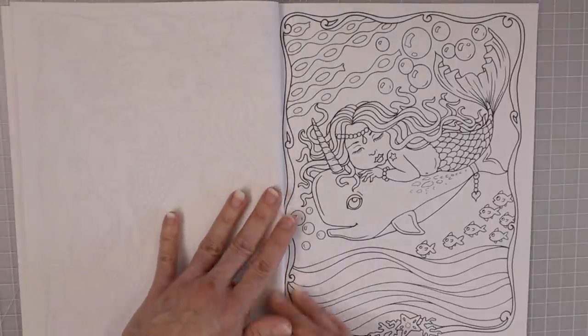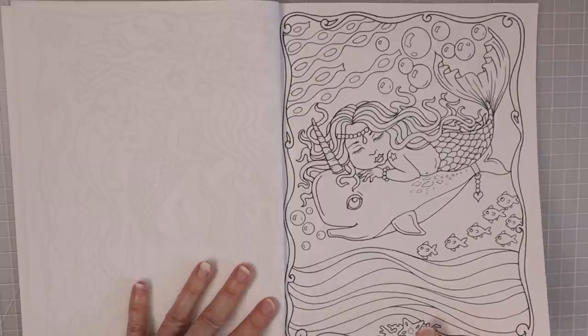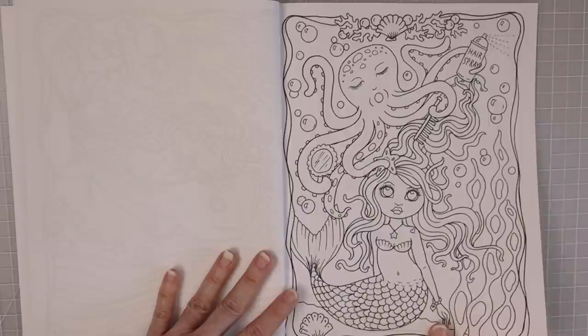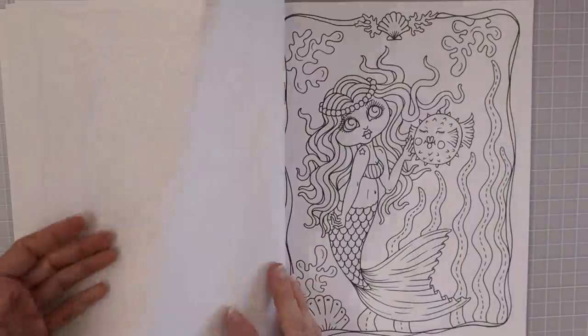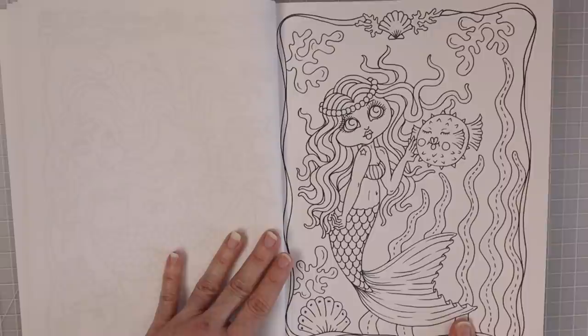And of course, this is Amazon printed, so it's going to have the Amazon paper. I love using my Prismacolors when I am coloring on the Amazon paper. The other pencils that work fabulously in these books are my Pablo pencils. I love using my Pablo pencils on the Amazon paper. They blend beautifully.